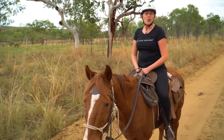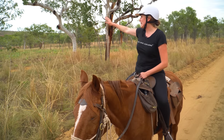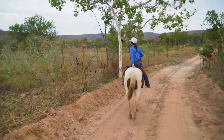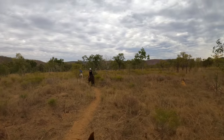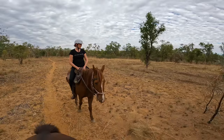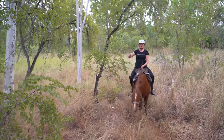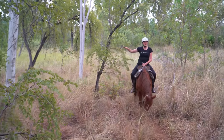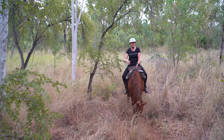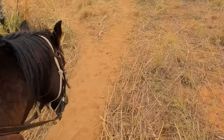We are on Questro station right now, and we're horse riding through the station. It's amazing to be able to see the landscape and check it all out on horseback. As we're on this ride, the scenery just keeps changing every corner we go. You've got open space with your trees and your big red cliffs, and then you come into more of a dense area. It's beautiful, and over lots and lots of river crossings.